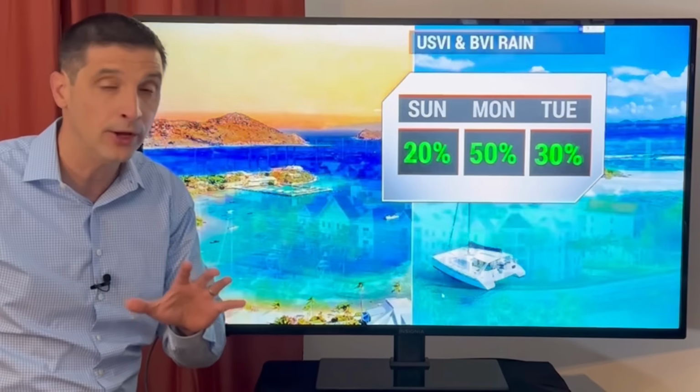Not a guarantee, but we'll have some showers around, scattered about across the Bahamas. And on the hot side, 20 to 30% chance of rain in the Turks and Caicos. Dominican Republic, isolated to scattered the next few days, 30 to 40%. Isolated the next 2 days in Haiti. The tropical disturbance has moved away, so the next 2 days, the rain chance is down some.